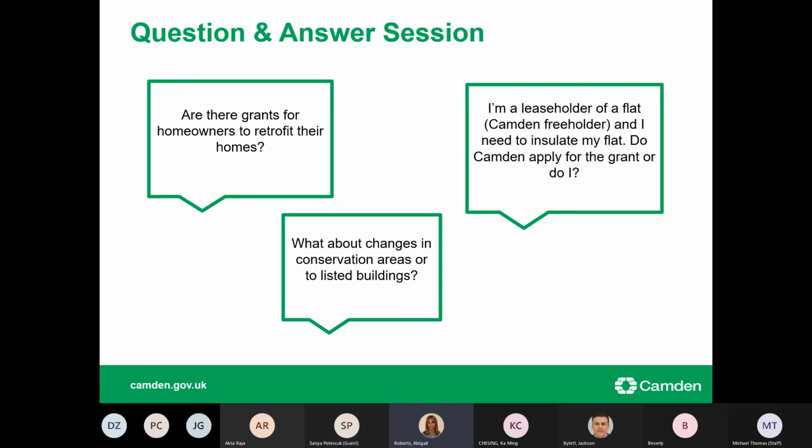Again, we also have the Camden Climate Fund, and all these links are obviously included in the presentation, and we will circulate these slides afterwards. So there is a plethora of grants available, be that from a Camden perspective, but also from a national scale as well, in terms of the Green Homes Grant Scheme.